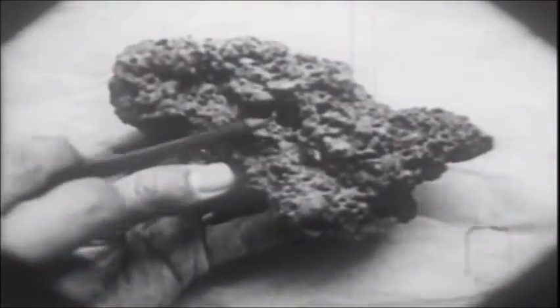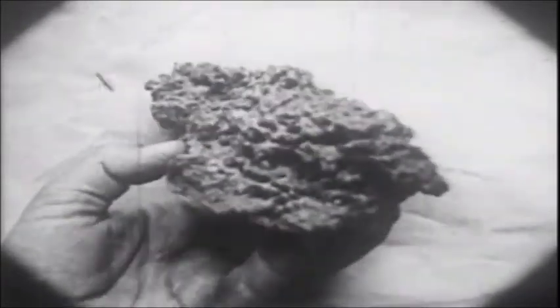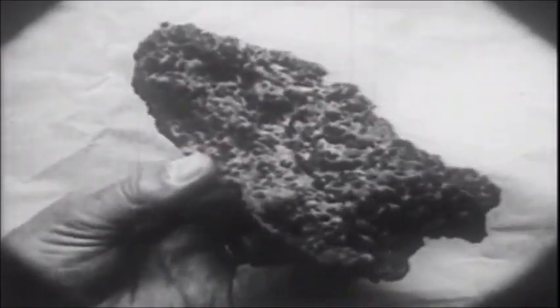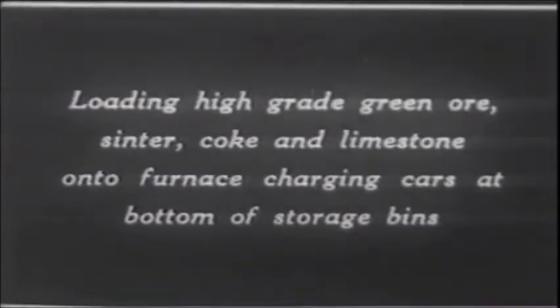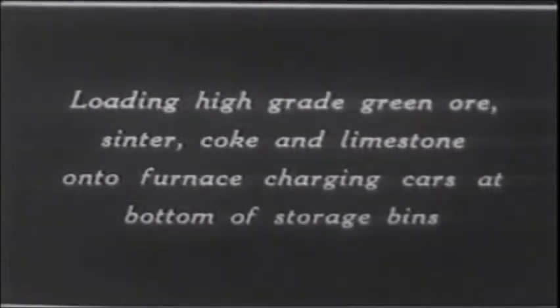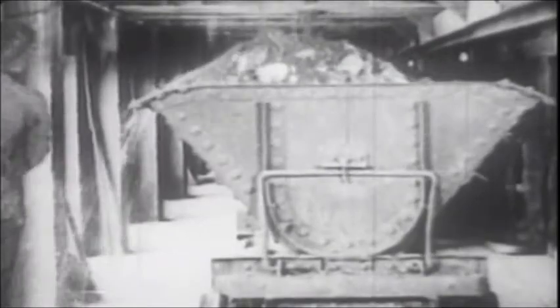This is what it looked like after coming out of the furnace. It would look like a chunk of coke. See the holes in it? The sinter is taken to smelter storage bins. Loading high-grade green ore, sinter, coke, and limestone onto furnace charging cars at bottom of storage bins. Here they would be loading it into a Hudson car.